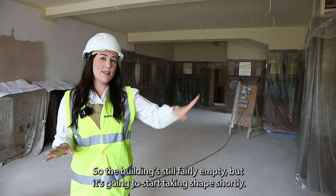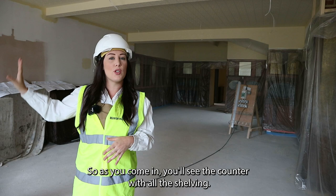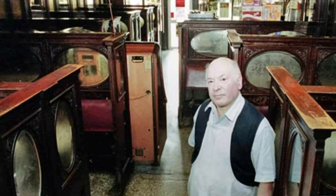So the building's still fairly empty, but it's going to start taking shape shortly. Our joinery team are working on the counter, which came out of John's, so that's going to go back in its place. So as you come in, you'll see the counter with all the shelving. There'll be the original booths going back in shortly as well. And you'll be able to sit in here and have your food.